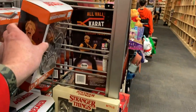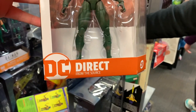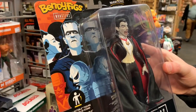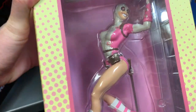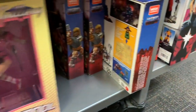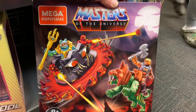What's the deal with the deceased Aquaman? Let's take a look at this guy over here. You got the Sinestro Green Lantern too. It's kind of creepy. A bendy Dracula. Alright, so we got Gwenpool. And then we got some He-Man stuff hiding back in here. Let's see. Some Mega Constructs.